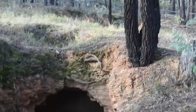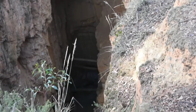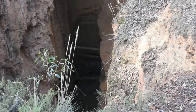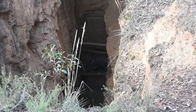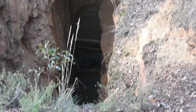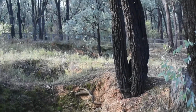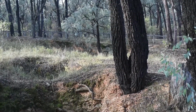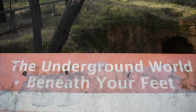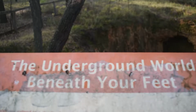And there are numerous other mine shafts around. That is actually a tunnel down there. I'm not going to go down there, but I guess any professional miner or professional cavers might be interested in going down there, I don't know. And there's another one over there in the middle. That's where that tunnel meets, apparently. So there you go. There's the tunnel behind me. It's quite spooky, isn't it? It looks spooky. I reckon it would be.